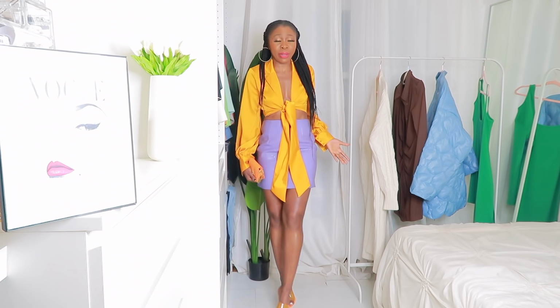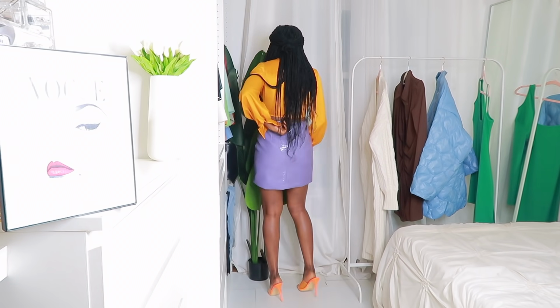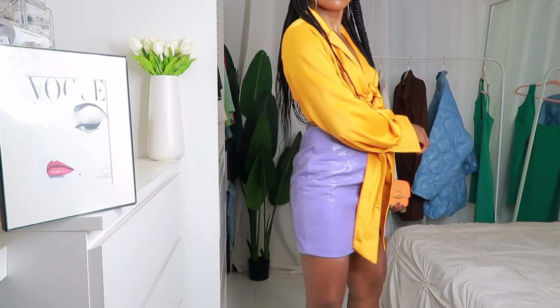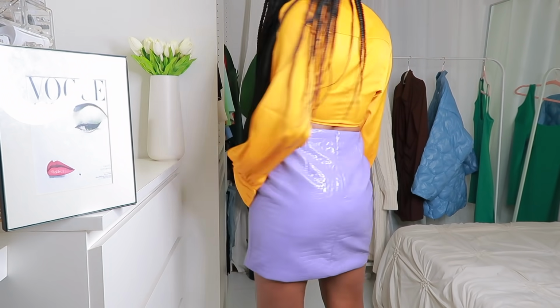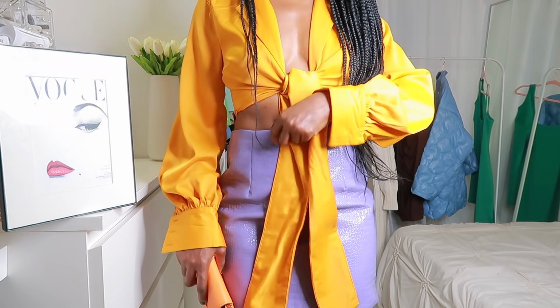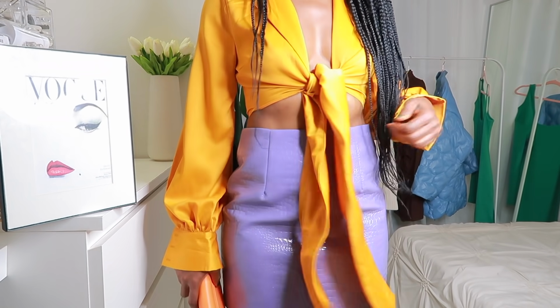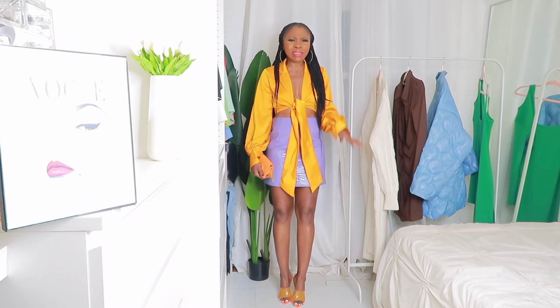Nothing much to say about it except that it comes with this invisible zipper at the back. Also, I love the line at the front. You guys are gonna see it up close. And yes guys, the material is amazing, and you can even see the crocodile fabric all over it. Oh my god, gorgeous, so flattering on as well.